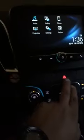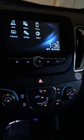I'm going to go ahead and turn on the hazards real quick. See that. This does have the turn signal indicators.